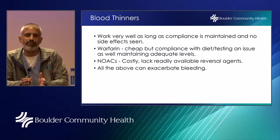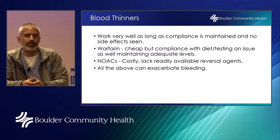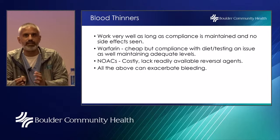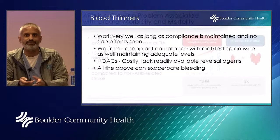And the problem with a lot of patients who take these medications is that there's not a readily available reversal agent. So if you're bleeding on one of these medications, we can't give you a medication to actively reverse it quickly. Some hospitals carry it, sometimes we don't, because it is very costly to have, and not many patients come in with this particular issue. All the above can exacerbate bleeding. Remember, a blood thinner can make bleeding worse. That's their job. Their job is to prevent clotting. So if you cut yourself on a blood thinner, it's going to take longer for you to heal.